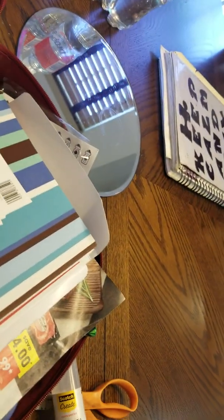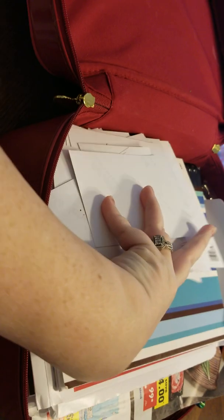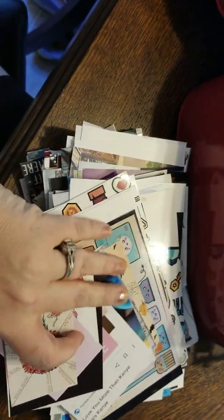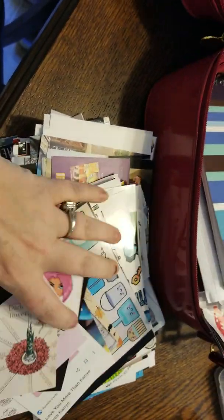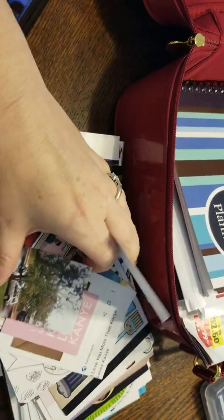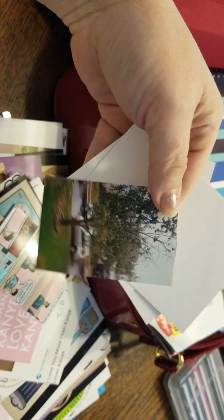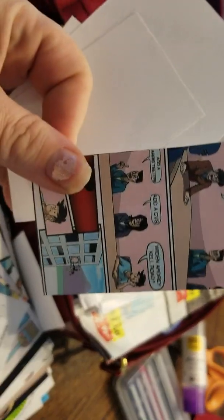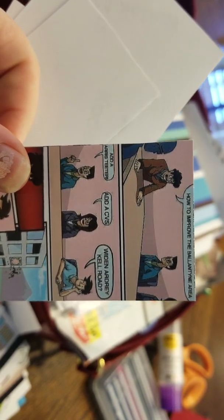And then this is something you see a lot in my bullet journal stuff: pictures. I use a lot of pictures. So I go to Target a lot, and I print out all different kinds of pictures. These are all pictures about the tower. This is just a picture of our house when there was a hurricane coming through.